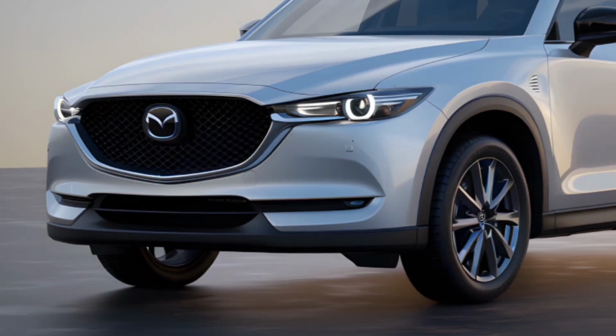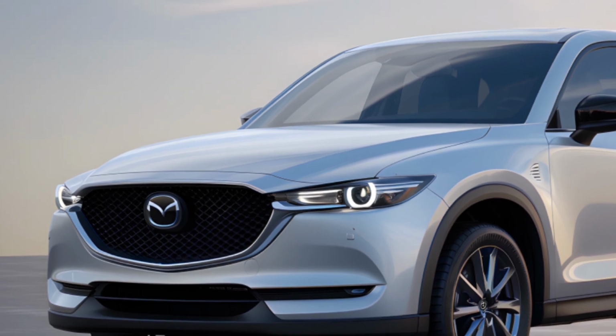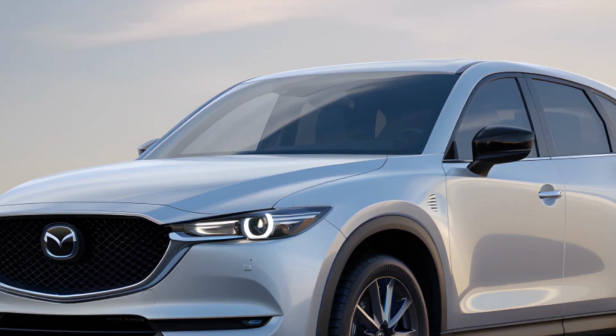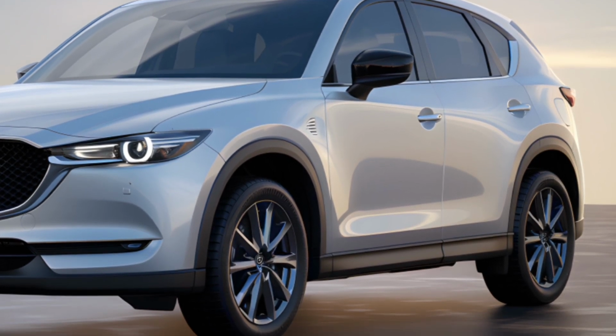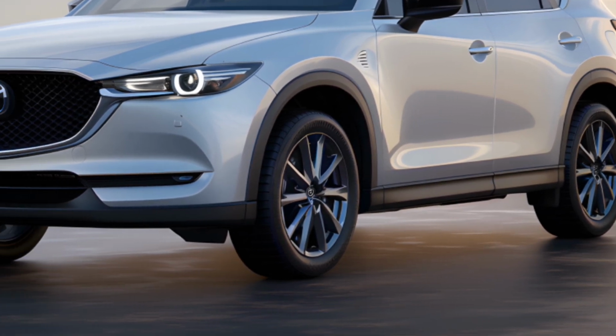What if I told you that one of the most exciting SUVs of 2026 isn't electric? Yep. In a world obsessed with battery packs and charging ports, the 2026 Mazda CX-5 shows up like a classic vinyl record in a sea of streaming services. Timeless, elegant, and oh so satisfying.